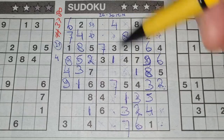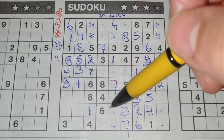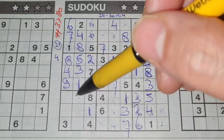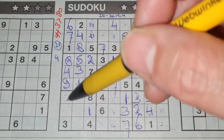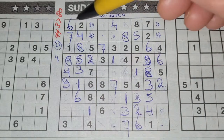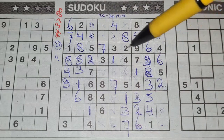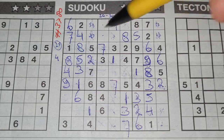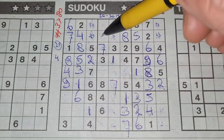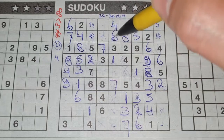Alright. So we have a 6 in this row. Last row, 6 in the row above. So that row, the only 2 places for the 6 should be here or there. We see there 6, no 6 there, 6 should be there. 6 in the first row, 6 in the third row. So the row between the second row, the only 2 places for the 6 should be here or there. We see there 6, no 6 there, 6 should be here.